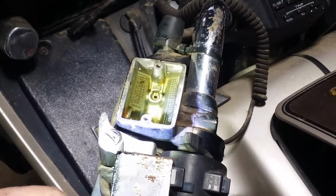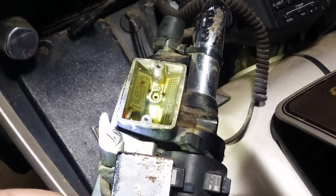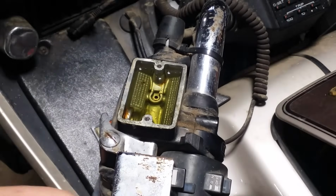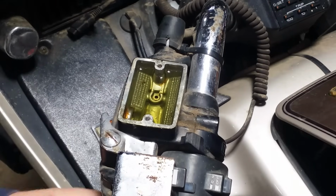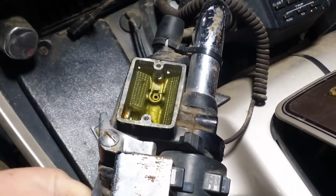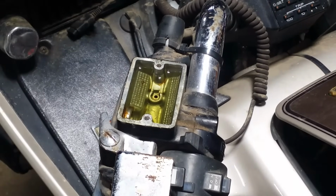And hopefully it improves. I can't really tell if the piston's moving or not for sure. Feels like we got something going. Alright, I'm going to keep working with that. We'll let it sit and we'll see if we are successful.